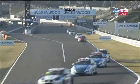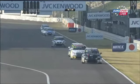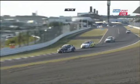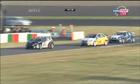And of course, particularly for the independents, it's not about your overall position as much as your position compared to your independent trophy championship rivals. Yeah, exactly. If you're battling with a manufacturer, there's no point in getting your nose dirty, and you don't need to if you're ahead of your rival. That's the key thing for the independents.